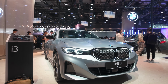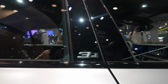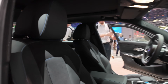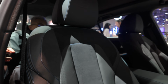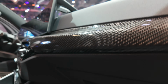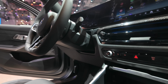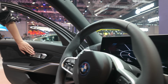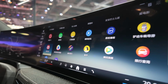Now let's go see what's unique on this car. As I said, it's limited to only 100 units. First off, on the B-pillar, you will see the 50 emblem right there. And if you go inside, you will see the very same seats as in the 330i edition. You have this Alcantara with synthetic fabric. You can see the carbon fiber trim, also a first on a 3 Series in China. You're getting a flat bottom steering wheel, not in Alcantara this time, and without the 12 o'clock red marker. Of course, you can have the iDrive 8.5 with a Chinese UI/UX.